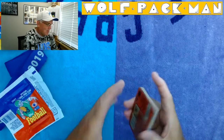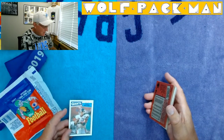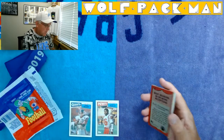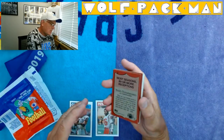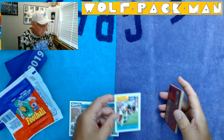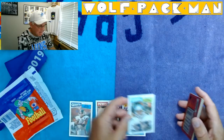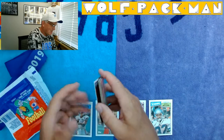And start out with the Mark Bavaro card. It's a really good player. Stanley Morgan, also a good player. Todd Christensen for the Raiders. Most seasons, 80 or more receptions. So that's a cool card. John L. Williams, running back for the Seahawks. Tommy Kramer, Vikings QB.